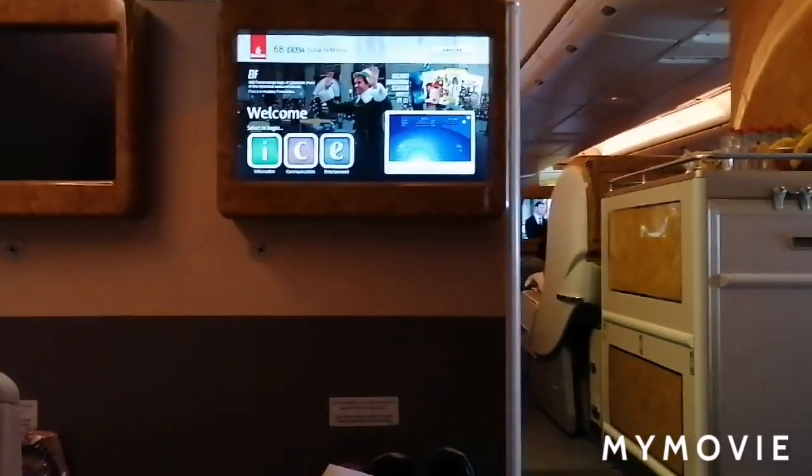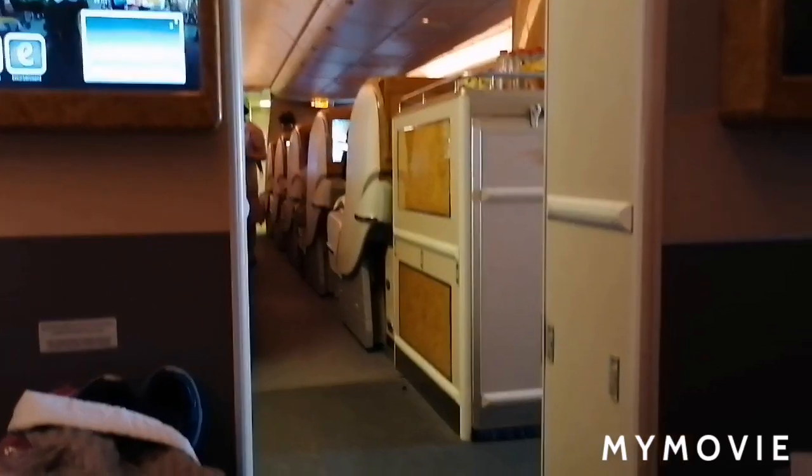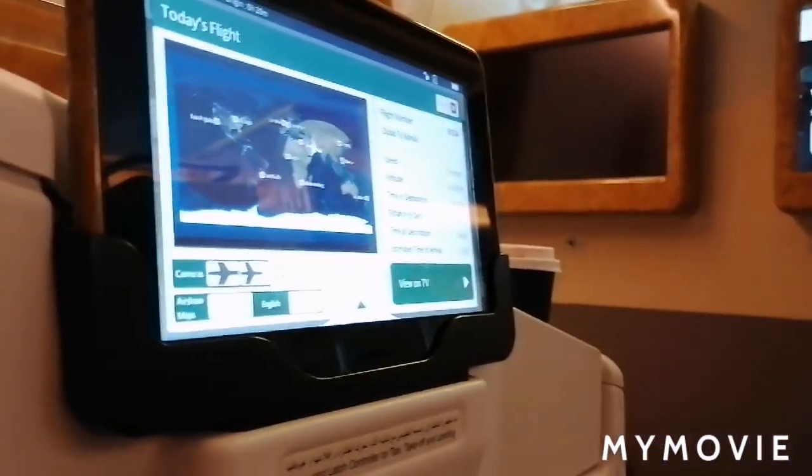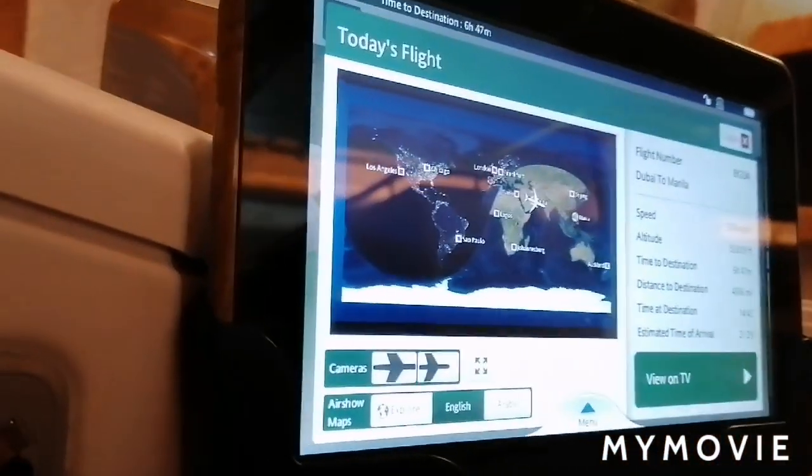So the view from the Emirates bed, guys, I'm on the aisle. I tried to get the window, but it was fully sold out. So there's all the business class seats. There's the little bar there. As you can see, I'm in a bed. There's my TV. Laptop, today's flight. So we're in the air, guys.